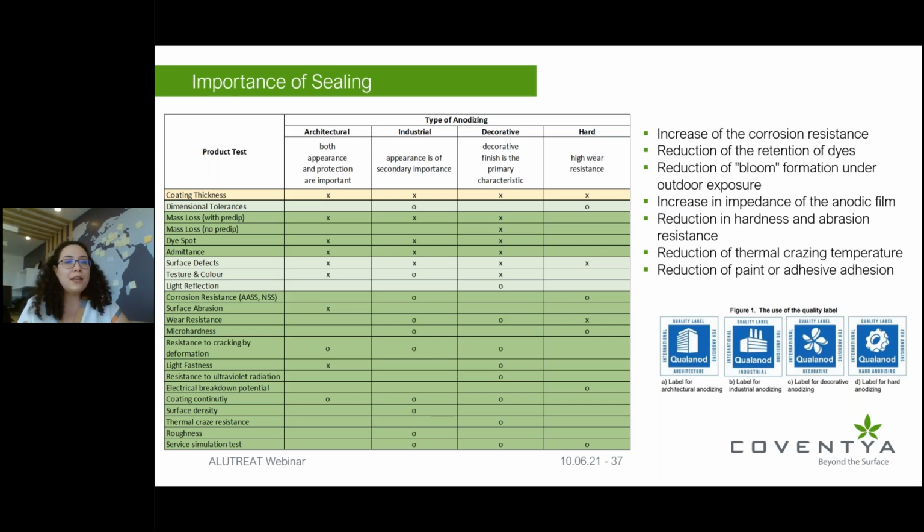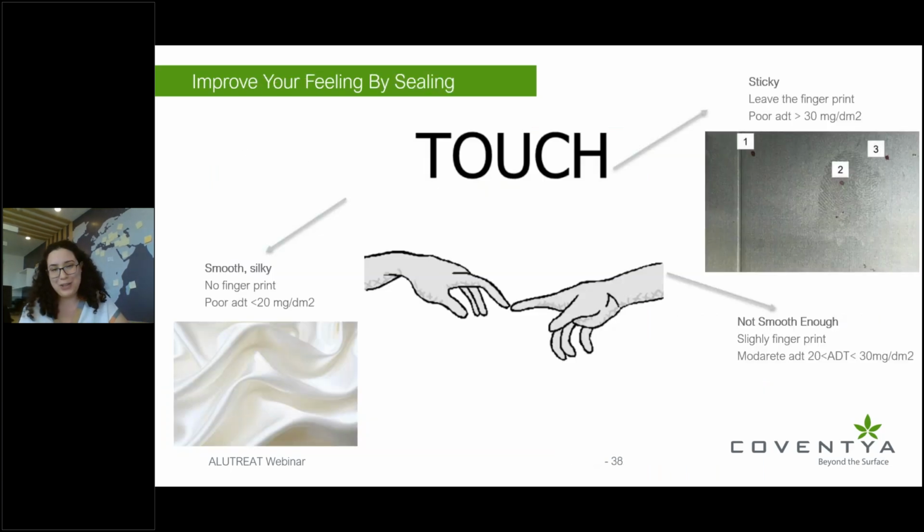Okay, all of these fancy analysis method quality tests are well and good, but there is another critical test method too. I think all of the anodizers are familiar with this method. You can use this method on a daily basis, and you can use this test for almost every flight bar. So this is touching. By touching the surface, you can understand the quality of the sealing layer.